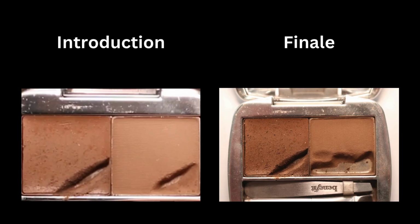Hopefully I can find a photo of what that product looked like at the intro, and I'll compare them. I'll put them both on the screen, and hopefully it's not as depressing looking at it that way. But it's still depressing that it's taken me a year to use 0.5 of a gram. Oh gosh, that's daunting. That is very daunting.